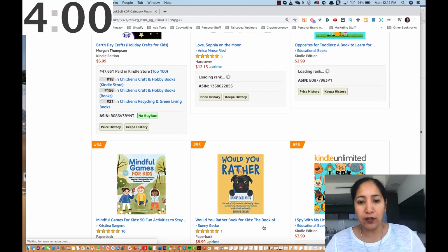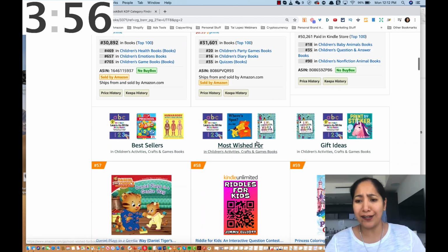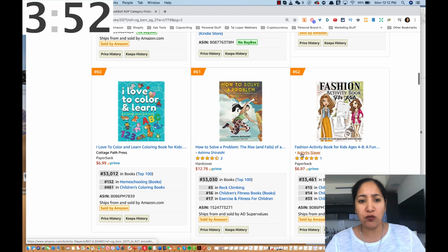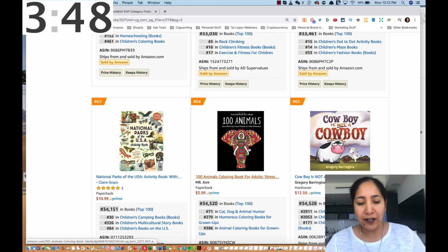And going forward and seeing what else there is, these "would you rather" things stand out right here, but I don't exactly know what they are. Princess Coloring Book stands out. Again, here's another fashion one, which further shows me that I was actually correct. And then here's an adults book.